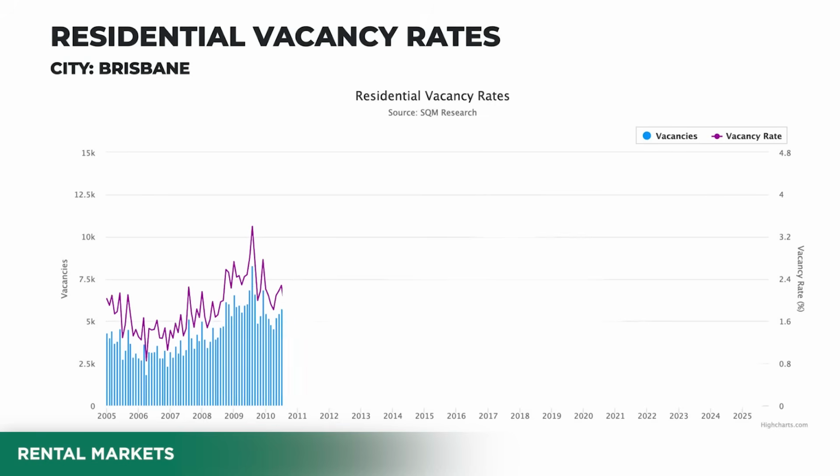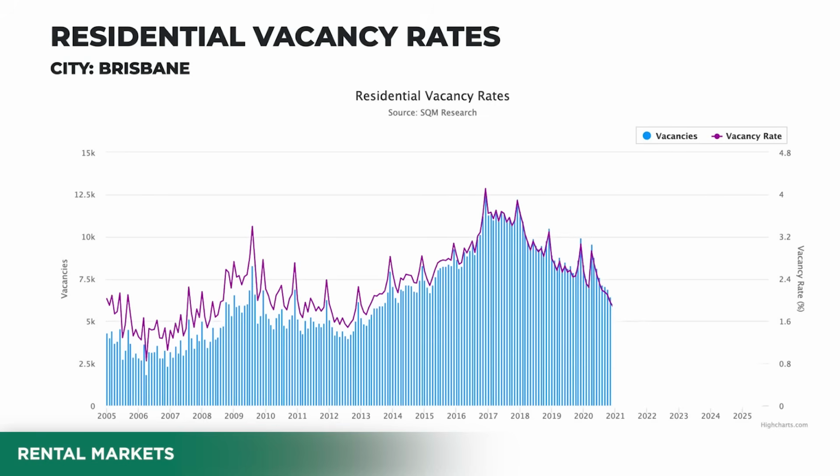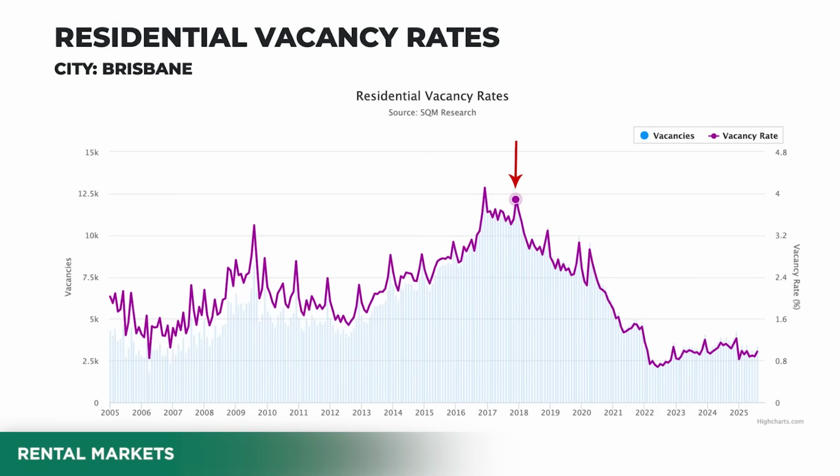So vacancy rates compressed across Greater Brisbane to historically low levels. At the lowest point in 2022, vacancy was sitting around 0.6 to 0.7%, and even though it has come up as of August 2025, we are still at just 1%. A 3% vacancy rate means a market is somewhat balanced. So a 1% vacancy rate or below means virtually all rental listings are snapped up immediately.